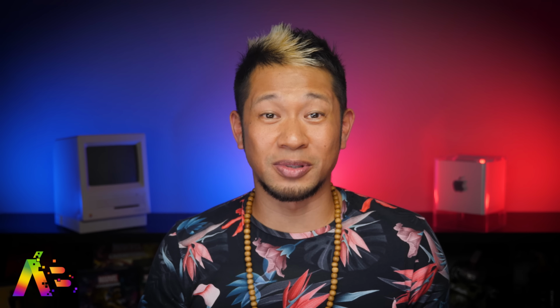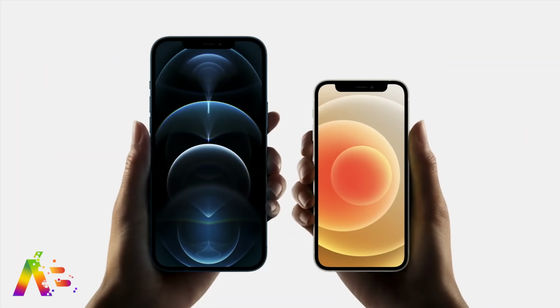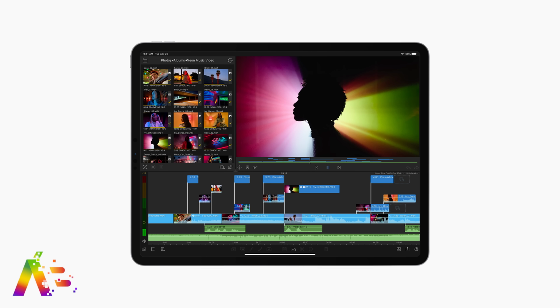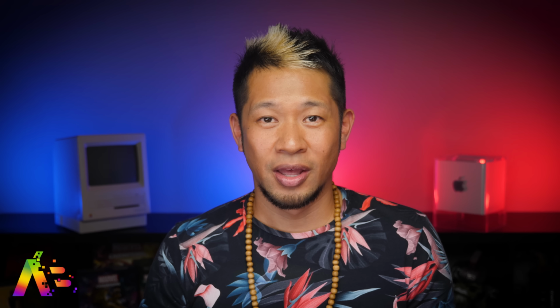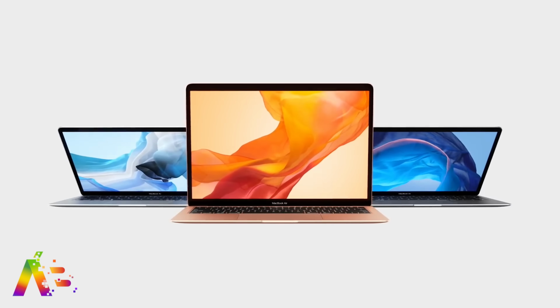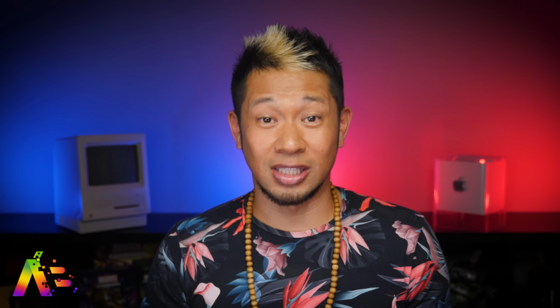Now, iPhone revenue was up 65%. Apple said iPhone 12 has been the most popular model, with strong sales of the Pro and Pro Max. iPad up 78%. Wearables were up 24%. The Mac and services hit all-time records for the quarter. Mac revenue was up 70%, and services were up 26%. Now, these numbers are just insane. So in case you're wondering, Apple is doing just fine.